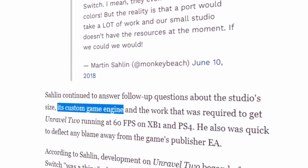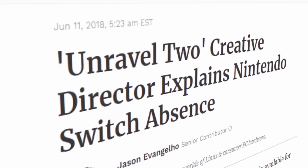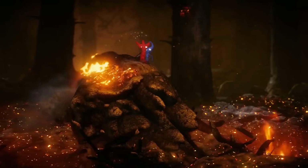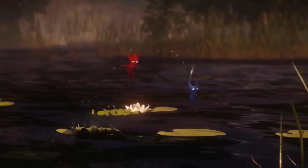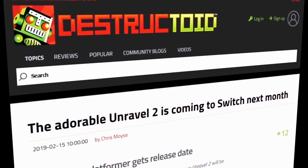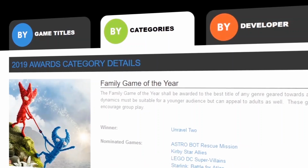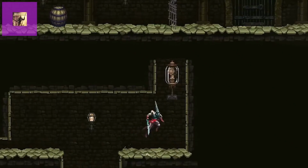According to an article written by Forbes, the title was created using a custom game engine, and that was partly the reason why Unravel 2 was not a Nintendo Switch title, to the dismay of many fans. The developers Coldwood Interactive did not have the capacity to port the game, and stated that it would have taken another year and a half or so to do so. Well, luckily for us, the community was heard and Unravel 2 spun onto Nintendo Switch a year later. The game currently has a strong open critic rating, and it also won the 2019 DICE Award for Family Game of the Year.